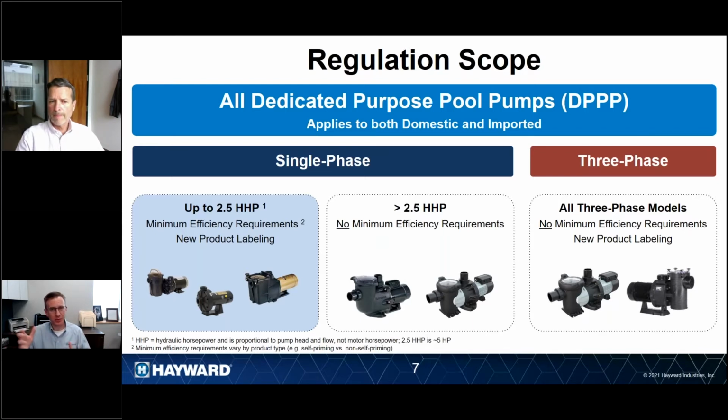It's maybe a little bit confusing, but for instance, three-phase pumps are included in the regulation, but there's no minimum efficiency requirement for them. So for all intents and purposes, not much changes. There is technically a middle section there for single phase, but those are fairly rare. The bulk of what we're going to talk about is in the blue. Most pool pumps that we use in the industry, in-ground and above ground, do have minimum efficiency requirements, which we'll talk about.